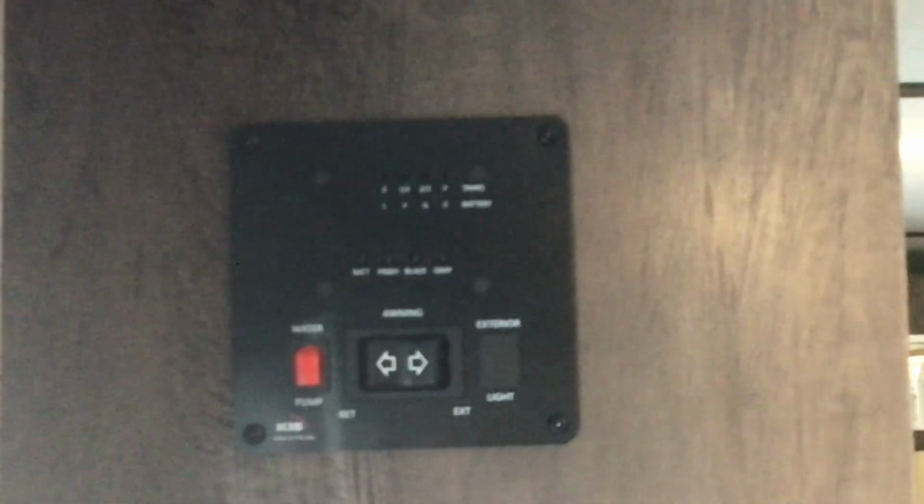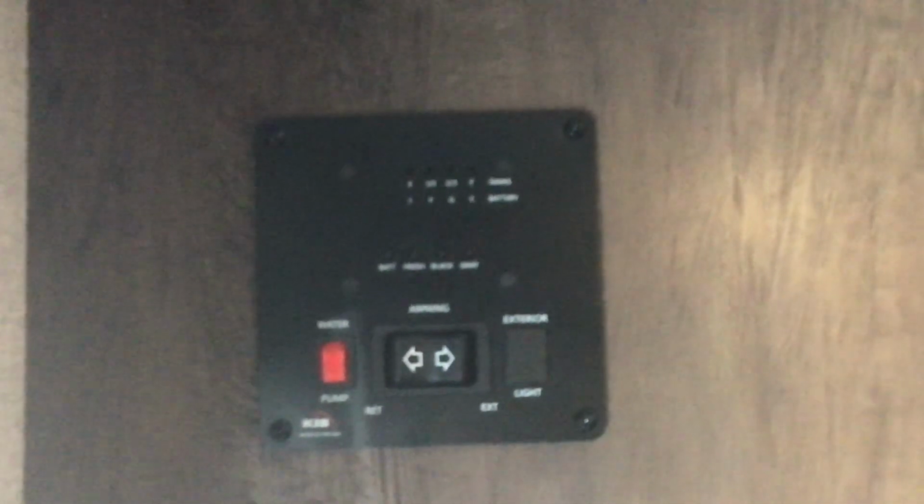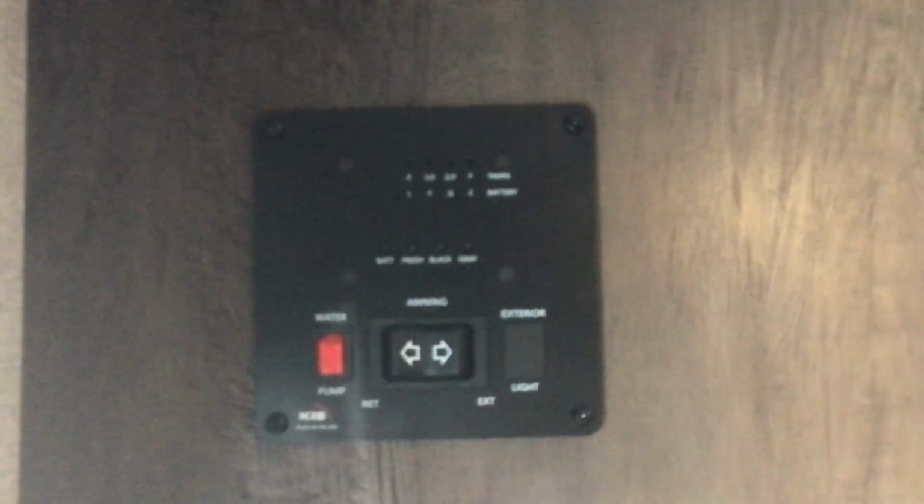retractor and extender, and you got a couple other neat things too, and that is these buttons up here are multifunctional. Depending on the button you push, it'll tell you how much water you have in your tanks, or how much gray water or black water you have in your tanks, and things of that nature. So it's kind of handy to be able to know, oh, we're about to run out of water if you're not hooked up to a water line.